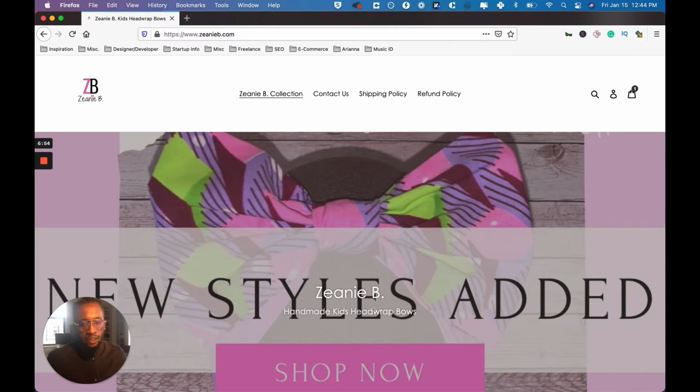Handmade kids head wrap bowls. That tells me a lot. That might draw me in. I might say, all right, I understand that she makes handmade kids head wrap bowls, but why is it valuable? So that's what you want that second sentence to be. Why are these bowls so valuable? And that's what you're going to get into and talk a little bit more about.